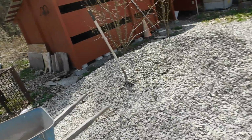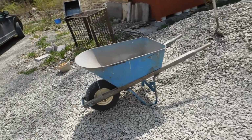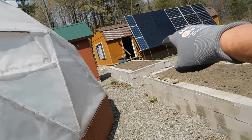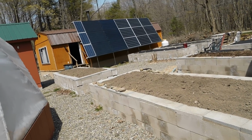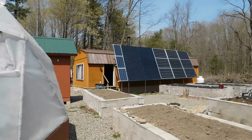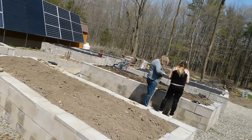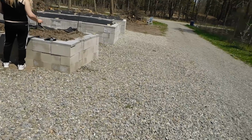I've made a nice dent in this pile, as you can see. I will show you what we got done today so far. I finished filling this bed this morning, and then I did the far bed. I added another layer of dirt in the far bed over there as well. Then Becky covered the different beds because we're getting them ready for when we're ready to plant. They're covered and the weeds aren't going to take over these beds.